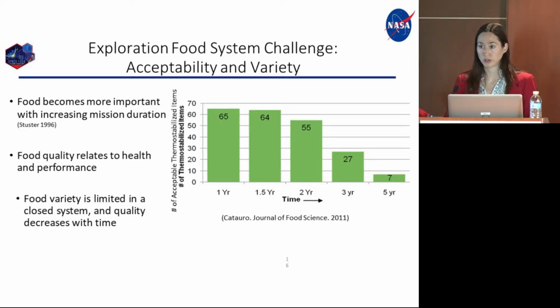Now, this was without refrigeration, so there's still a chance. When we do a lot of our studies, if we can show that refrigeration could get us to 5 years, well, that shows the risk of not having it. So this is the risk of not having it right now.